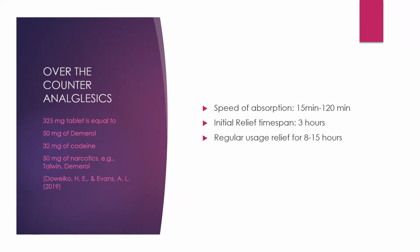And I just thought it was interesting that over-the-counter analgesics, depending on the amount taken, could equal the same intensity, the same feeling, and the same effects as some stronger medications such as Demerol and codeine and other types of narcotics. So it could be a reason for abusing the drug if you want to get those types of effects.